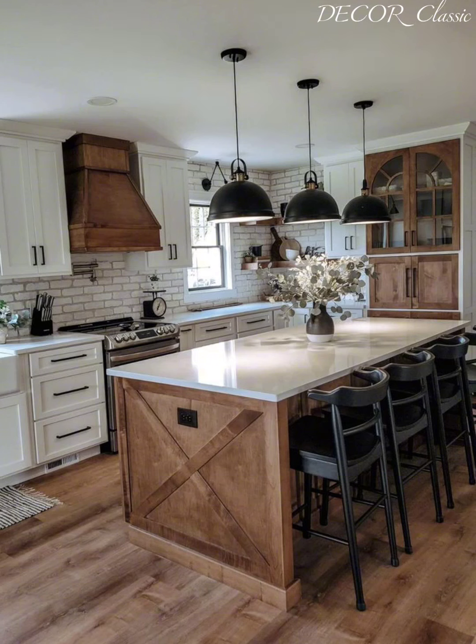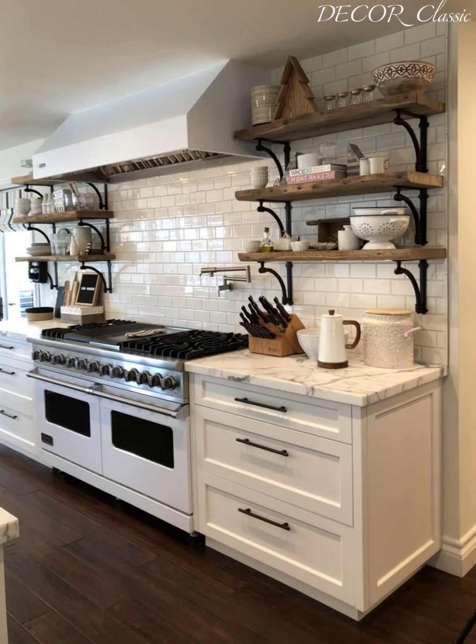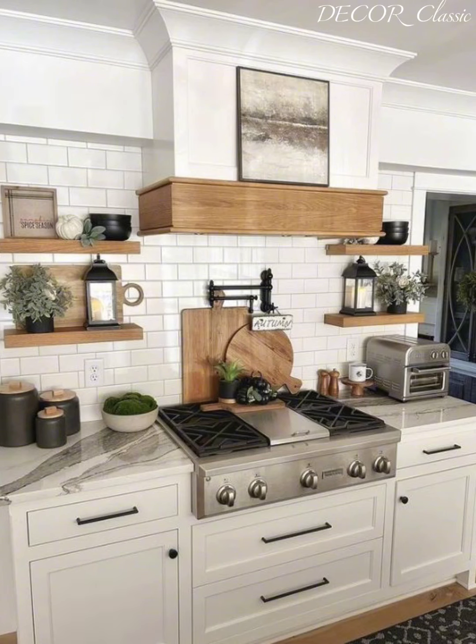Get inspired by creative ideas for repurposing antique furniture into kitchen islands. We will showcase various options from distressed farm tables to butcher block carts and discuss their functional and aesthetic appeal.